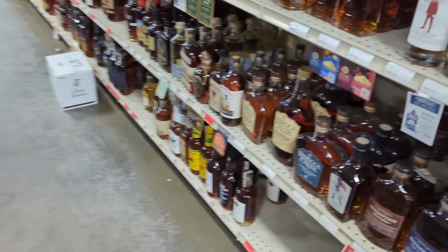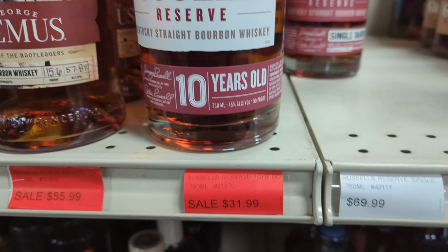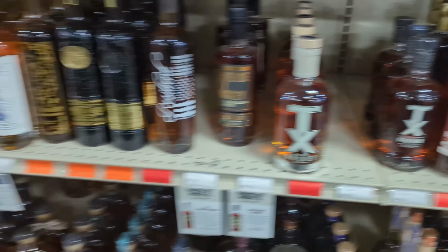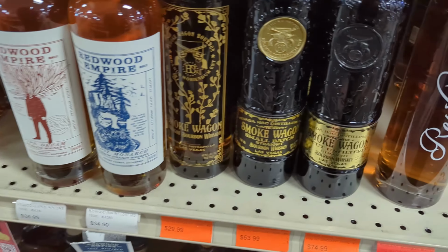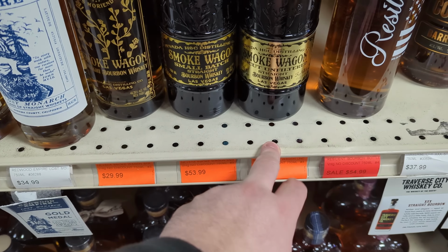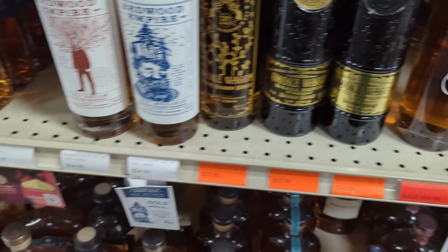But I think I want to get something with maybe a little bit higher ABV or something with higher age. Again, Russell's 10-year at $31.99 is definitely something we can use. But what else do they have here? I think these might be a little bit out of budget here, the small batch and uncut unfiltered, but for something special, we could use that depending on the budget that we have left.